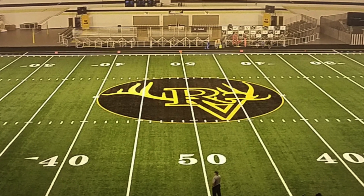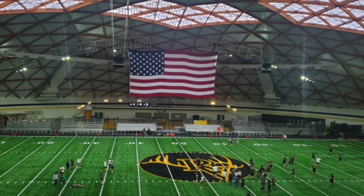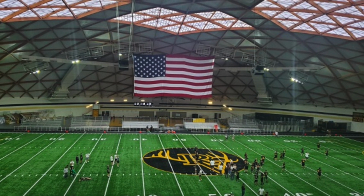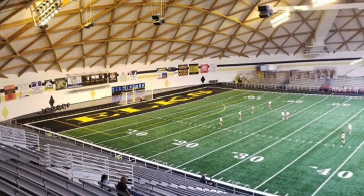It's very similar to the Superior Dome in many ways. The playing surface is turf, and there are seats along the sides of the field. Also, like the Superior Dome, it can be used for many different events within the community.